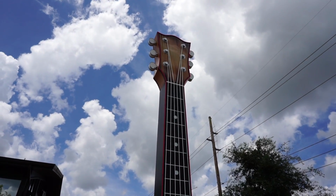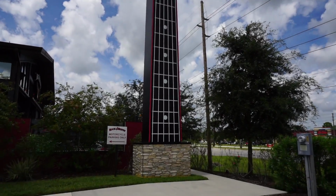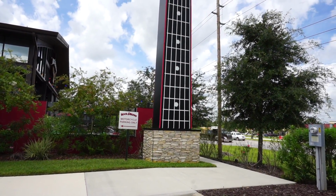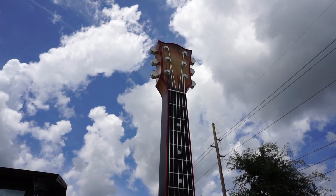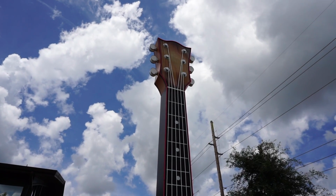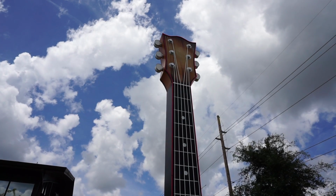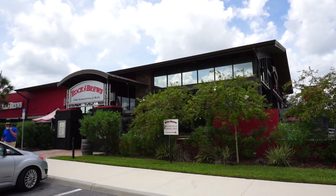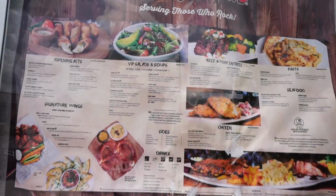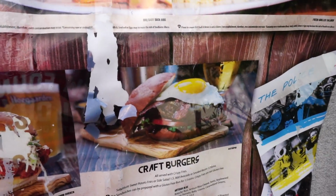But would you look at that? It's like a giant Gibson headstock there. That's amazing. I love when restaurants have these things. It was a trend back in the day to have, you know, giant statues and things like that. If your restaurant made it seem like it was fun, something you would eat on your vacation. That trend kind of has gone away, but Rock and Brews is kind of bringing it back here with the giant guitar headstock and neck. Kind of looks like something I would enjoy. Got all kinds of food here. Look at that burger. Some pizzas, all kinds of cool stuff.